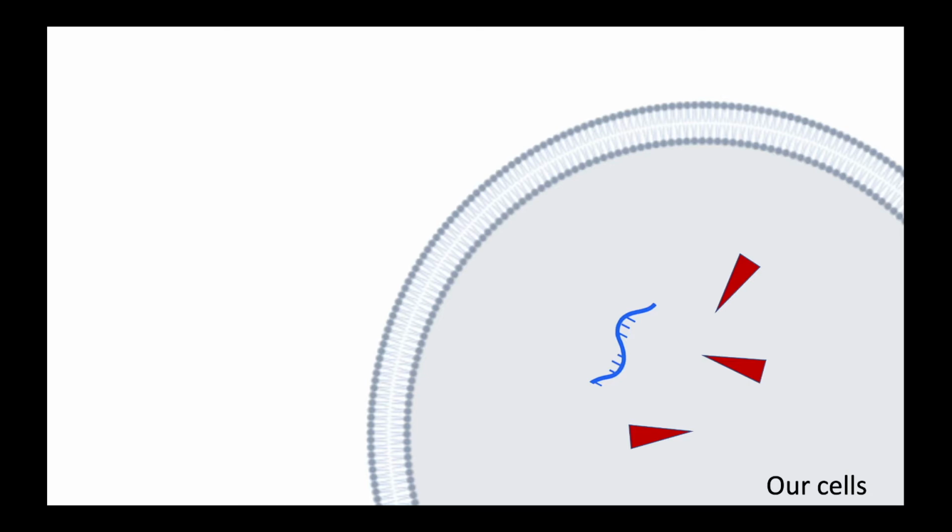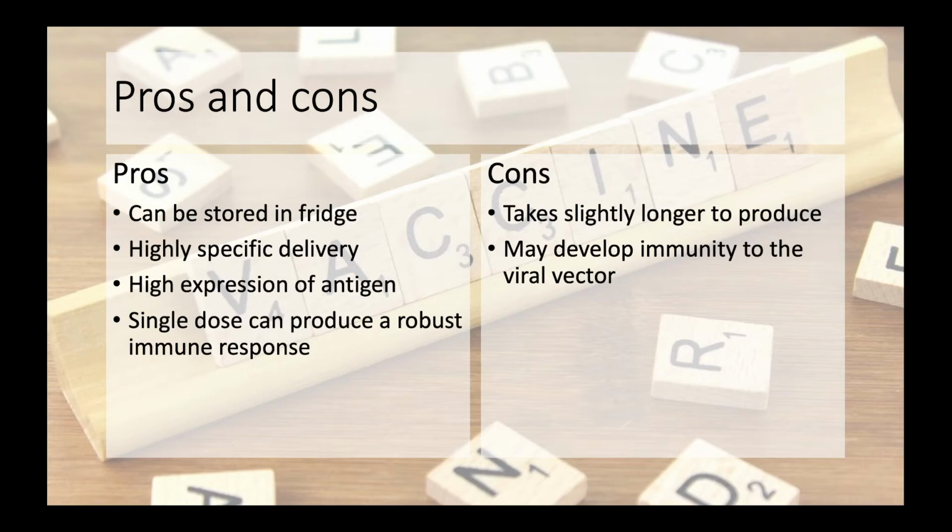As with everything, there are pros and cons of the approach. The big pro of this approach using adenovirus is that it's stable and can be stored in the fridge, unlike the Pfizer BioNTech vaccine, which has to be stored at about -70. With the adenovirus vector, you get a highly specific delivery of the mRNA to our cells, and you also get a high expression of antigen following vaccinations. So that's the spike protein, and therefore we get a robust immune response even from a single dose.